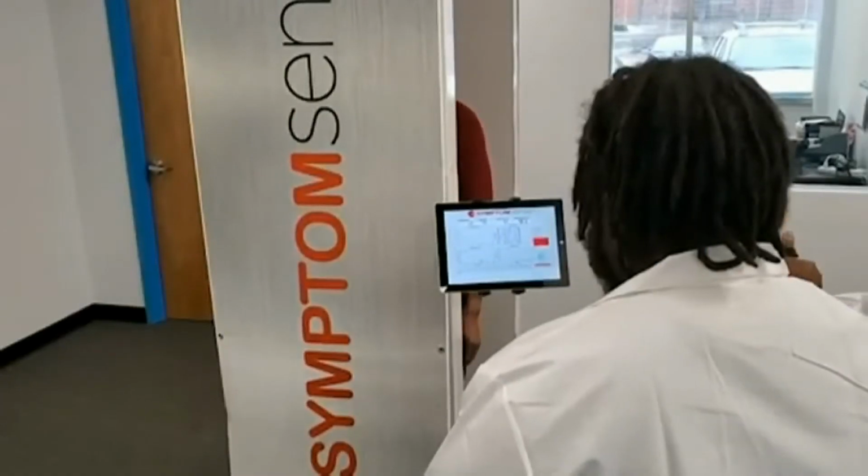The cost, $35,000. At the end of the day, it's all about making the world safer, and if that's the new norm for now, I will definitely be down to do it.